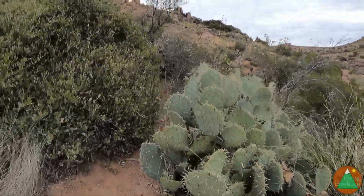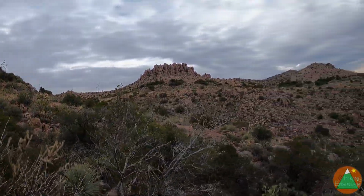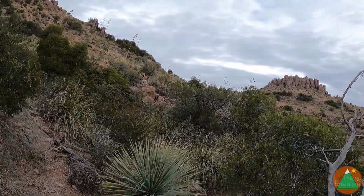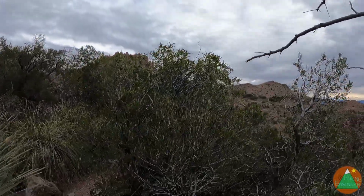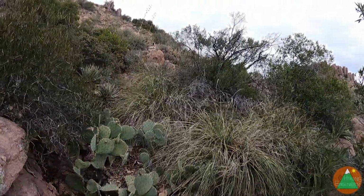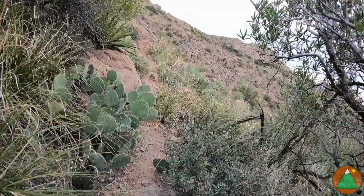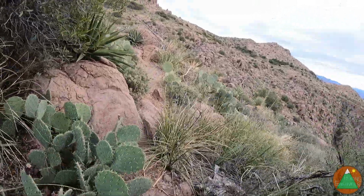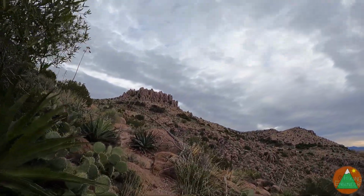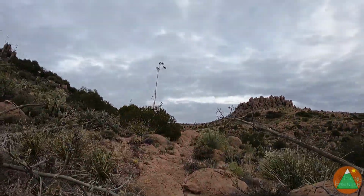But I mean, look at this. You just gotta... Haven't brushed up against anything yet, but I don't like not having pants on. These have like jagged teeth on them. Just everywhere. I mean, look at this. Like each step, you gotta be super careful. That could have been bad.